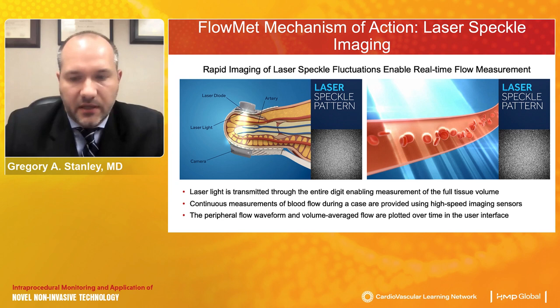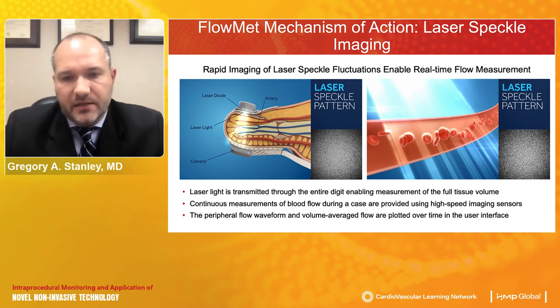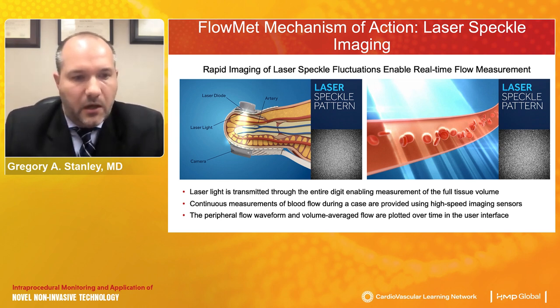And you can see the pictures depicted here as the laser light is reflected off of the tissue and the red blood cells running through the tissue. Essentially, a peripheral flow waveform as well as a volume average flow can be plotted over time based on the data that's obtained from the laser.